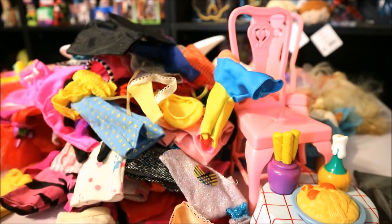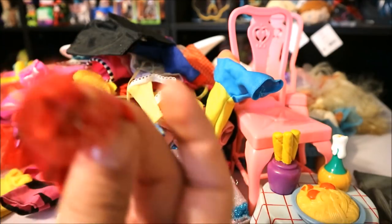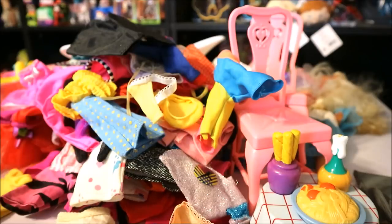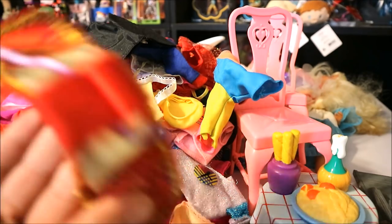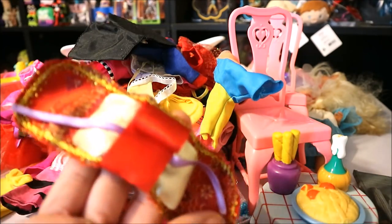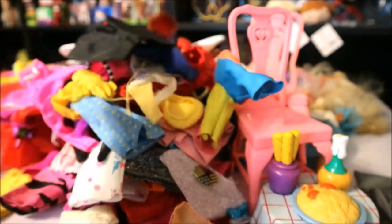Okay, this is what I think went with this. And I think this was kind of like a skirt. I think this was kind of like a top, like a bikini type top. Yeah. And this was kind of cool. I think it goes on like a camel or something. It got broken, but it looks like it went on a camel. Oh, man.